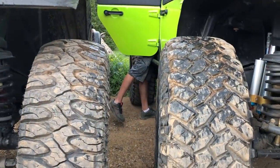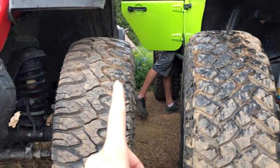Making me get out in the rain because we've got a good shot here to kind of show you the difference between our 38s and 40s. They're both aired down to 10 PSI, 40-inch tire, 38-inch tire.